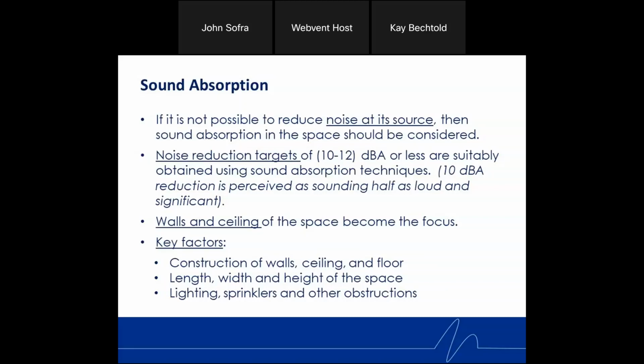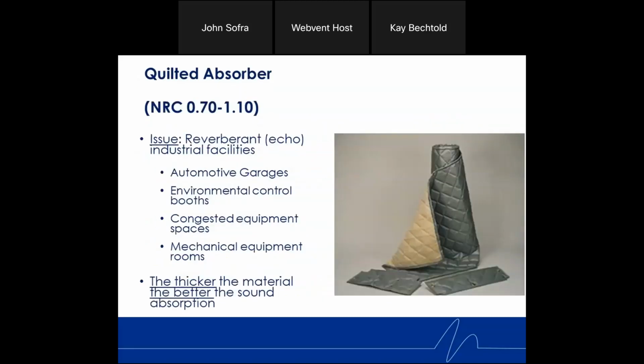It's not like that. But we want to look at the construction of the walls and the ceiling. We want to look at the dimensions of the space, the room. And then we want to look at lighting and sprinklers and things like that. Overhead cranes, we don't want to interfere with those if we're going to put anything on the ceiling. Sometimes you only need to put things on the wall, but if you put it on the ceiling, we have to be considerate of that.